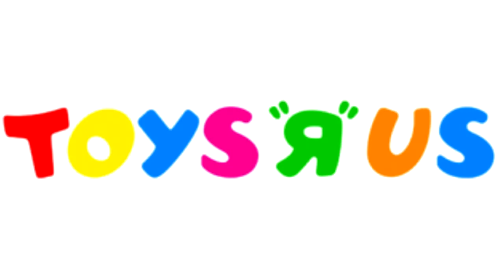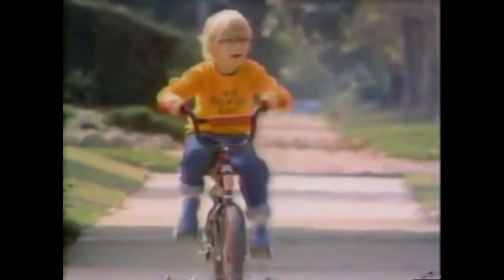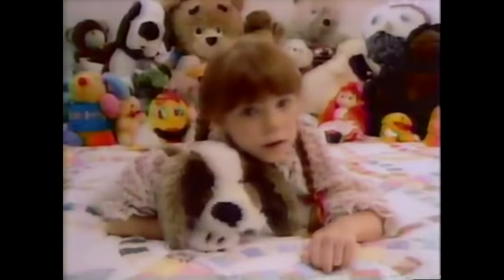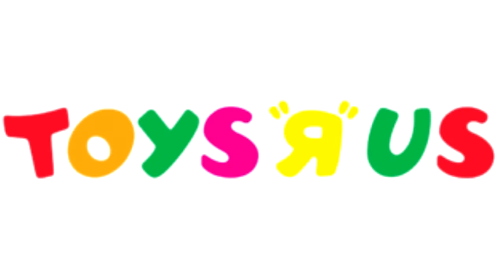1980 to 1985, the logo is now in red, yellow, blue, pink, green and orange text. Here is a commercial. 1985 to 1998, the letter O is now in orange text, the letters Y and U are in green text, the letter R is in yellow text, and the letter S is in red text.